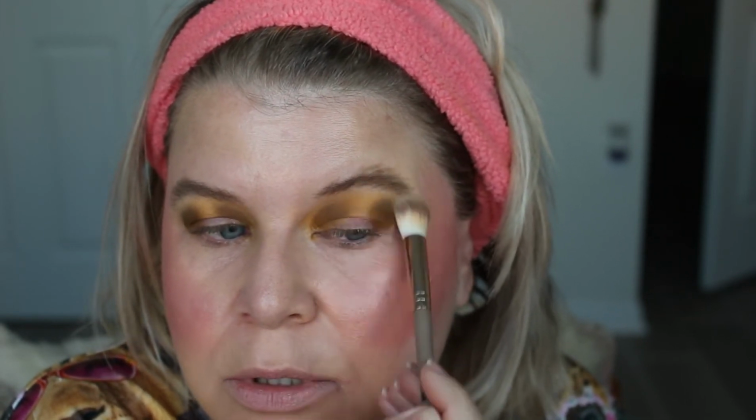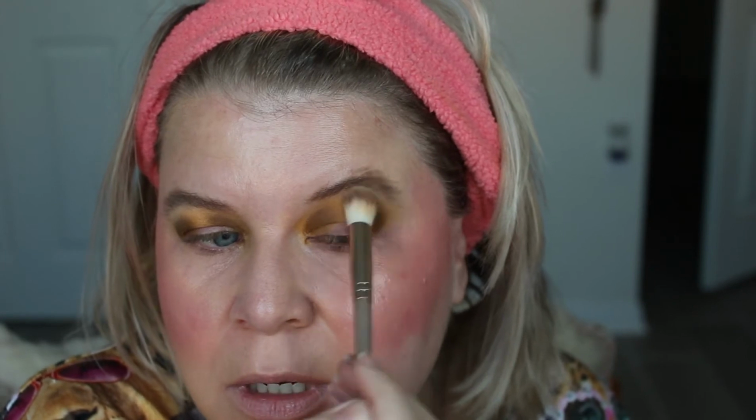And then I think what we're gonna do is just take the two more neutral shimmers and put those across the lid. And then we'll take that really orangey one and we'll put that at the bottom lash line, which by the end of the day is not gonna look good in a mask. That's just what happens to me. But we will make it work.